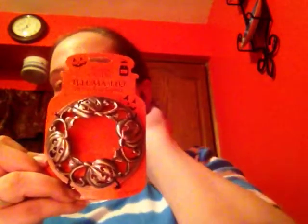And then I got two Aluma lids. Got one with a spider on it, and those were $4.50 each with the discount. And I got one with pumpkins on it to go on top of my pumpkin candles, or my Halloween jar candles. So I think that is all that I bought today.